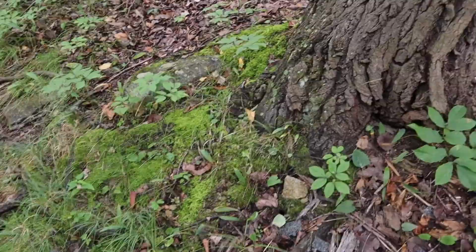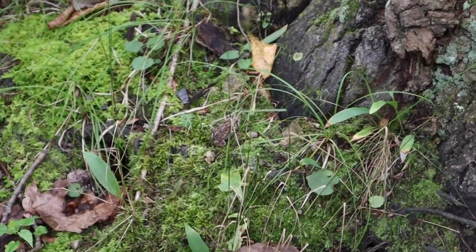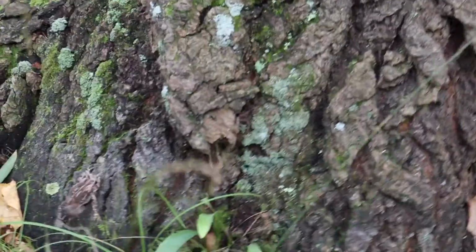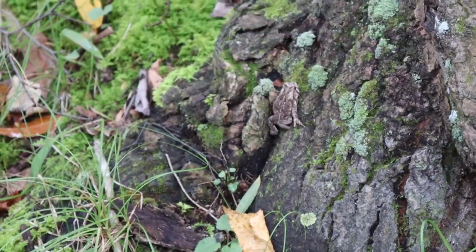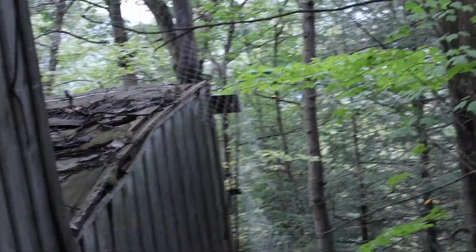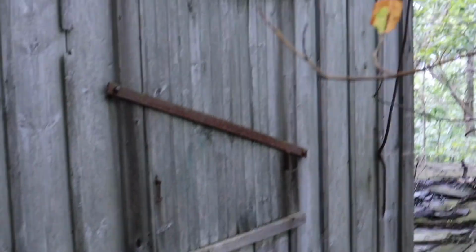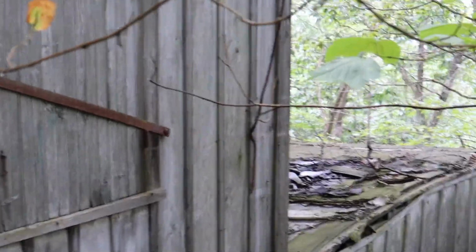Oh, look, a frog. It's a little frog here. Just somewhere around here, on a tree right now. He's trying to escape from us. Almost stepped on that little guy. But this is the other side right here. You can't get in there. And I wouldn't even get in there if you could, because it just looked like it's all falling apart. This thing is very scary though.